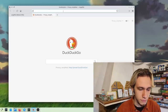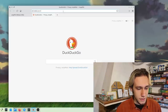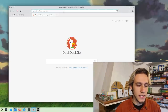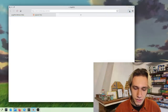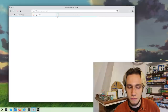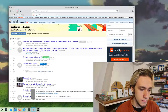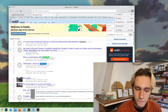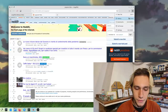We can, I don't know, take up Reddit. reddit.com/r/popular as an example. And we've got here a big plus button to actually open up new tabs if you don't like the smaller one here. You've got the home button to get back to the home, stop loading, back and forward.